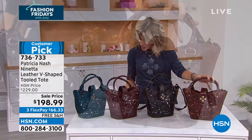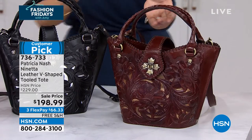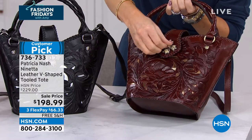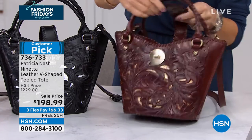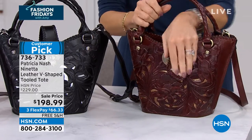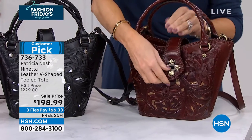Right here, this is what we're calling our British tan. You can see the tooling. This is all done by hand. All that tooling with the gold background. I love the closure on this. We'll get to all the goodies inside. It's a perfect bag. So that's what we're calling that beautiful British tan.